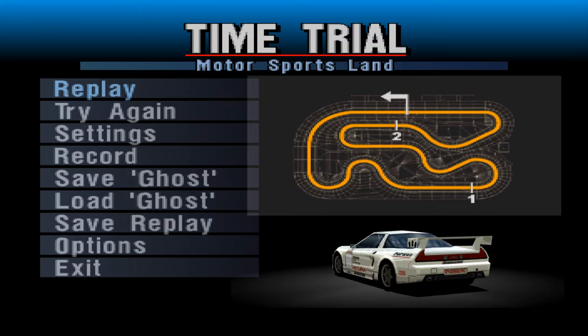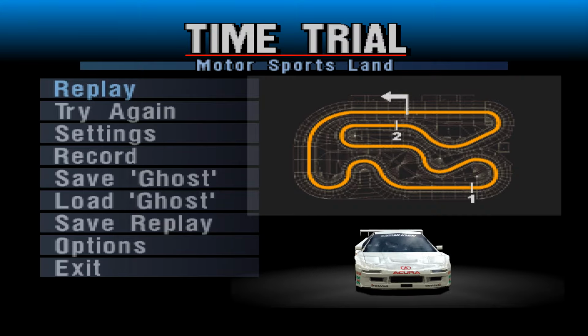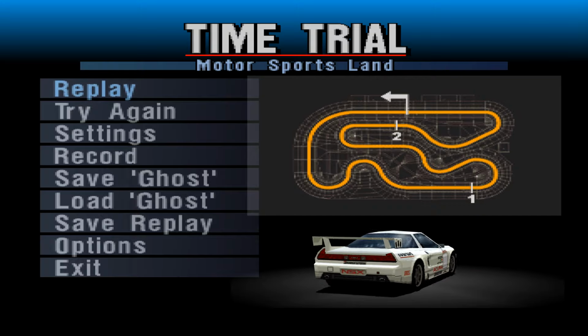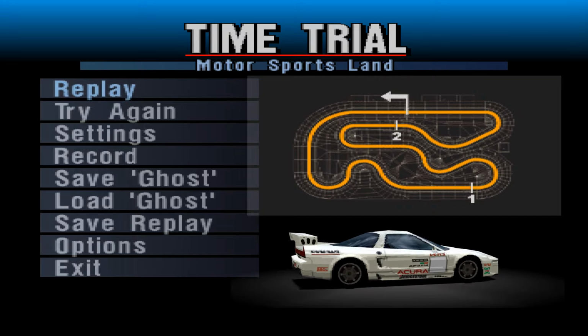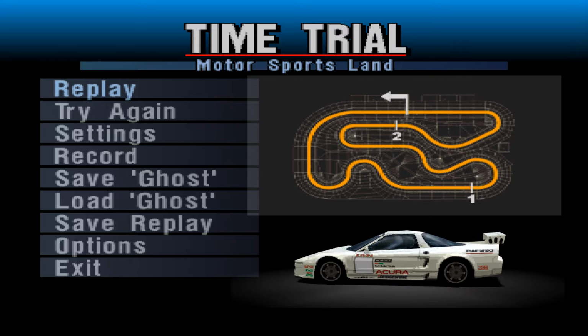Look, it's not very good. As I mentioned, you avoid this one. The other NSXs we drive around here that have proper gearboxes are going to be good, but this one with the 4-speed slush box, forget it.